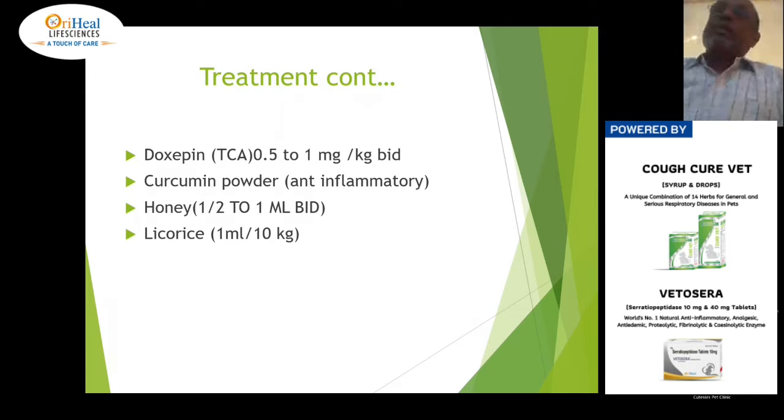So that also has excellent results. You'll be surprised to see that most of the foreign veterinarians use alternative medicine much more than Indian veterinarians. Whereas we are the most powerful people with Ayurvedic preparations and plant-based alternative medicine, which we do not attach importance to. As the days are coming, we need to attach more importance to this sort of alternative medicine. Curcumin powder has excellent anti-inflammatory properties. Honey is an excellent option for cough management in any disease, not only in this sort of paralysis. Honey can be given. Licorice is another plant-based product which you can always try in these sort of cases.